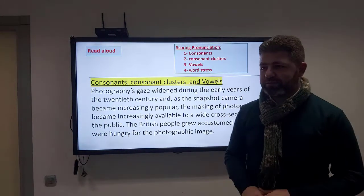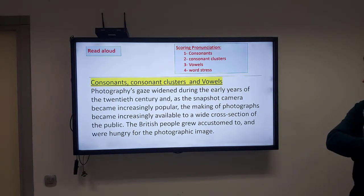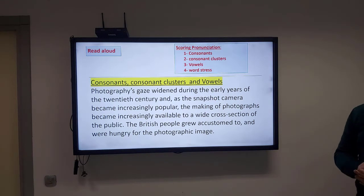Photographic gaze within during the earlier years of the 20th century, and as the snapshot camera became increasingly popular, the making of the photographs became increasingly available to a wide cross-section of the public. The British people grew accustomed to and were hungry for the photographic image.